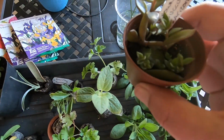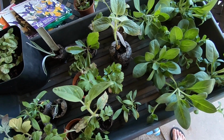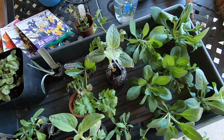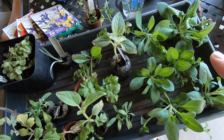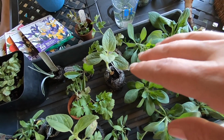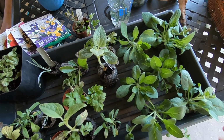There's a real sweet little succulent in here. Most of the things are edible or usable in some way. There's only one or two things, like the succulent and maybe the grasses, that don't have some future use. So this is again about 25, 26 plants, rooted or not otherwise.